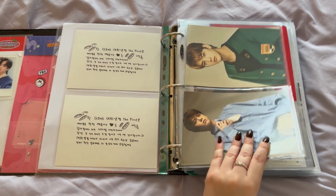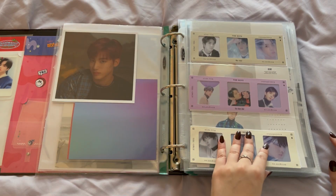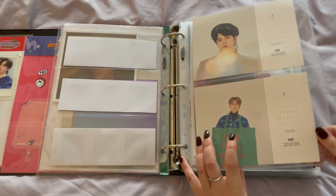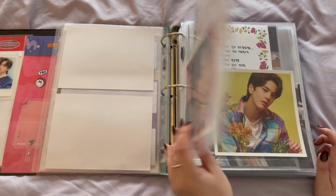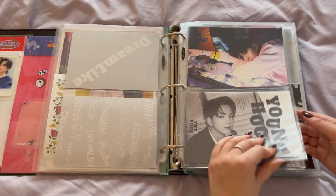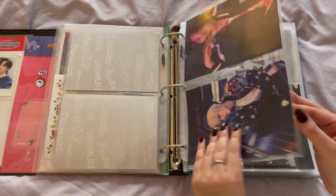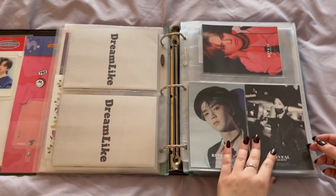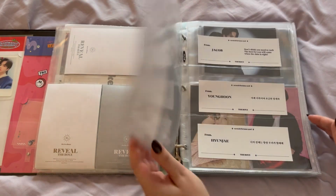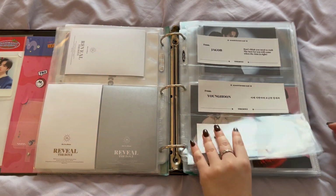So I mainly stored Younghoon's stuff, and then if I pull another member, I've got it. And then the transparent film, and then these are from the limited version. Balloon postcards, and then DDG. So there's all of Younghoon's, and then I did collect Hyunjae and Eric for this era. And then Reveal, I have Younghoon, Hyunjae and Eric. This I didn't really collect. I've just got one of each of the 97 line, and I thought that would do.